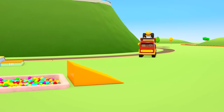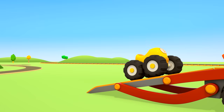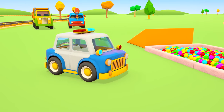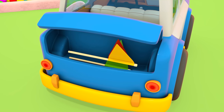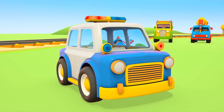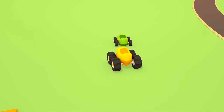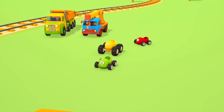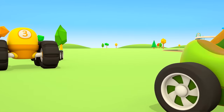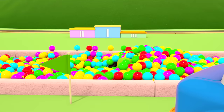And here are the competition's contestants. The yellow, red, and green cars. The police car has got out some flags. They can begin. The green car is first. That was far. It jumped up to here. Let's put a flag there so we don't forget.